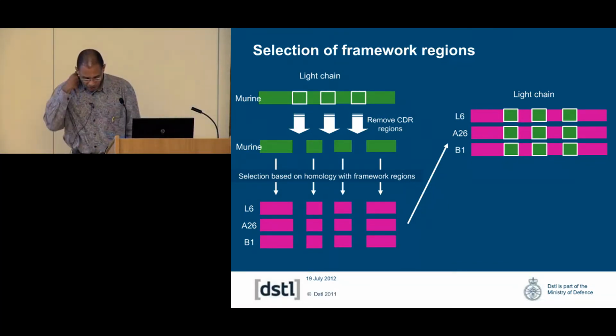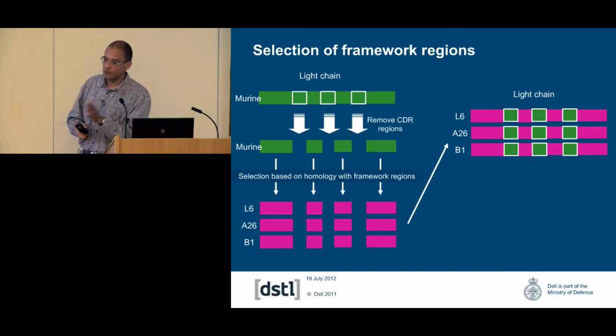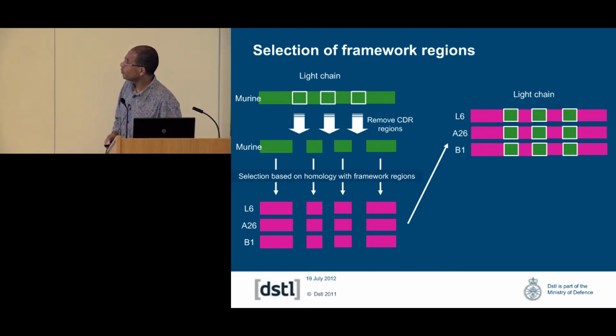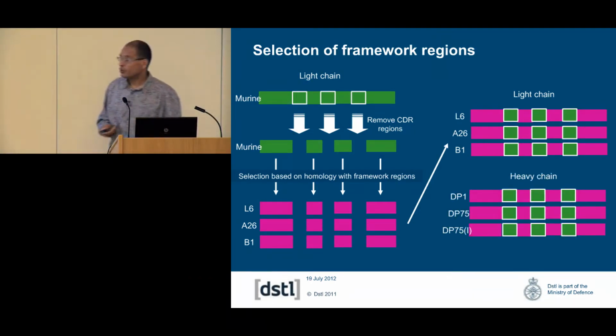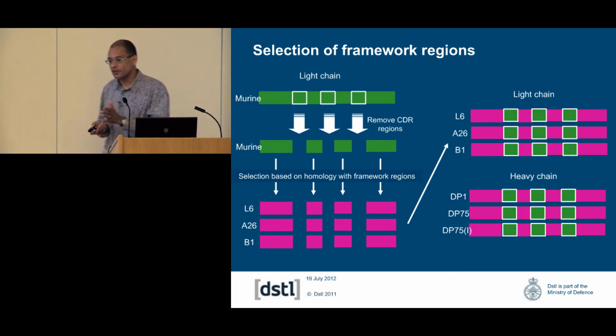To actually identify the CDRs and framework regions for this antibody, we went to some collaborators at UCL who ran a series of algorithms, because there's always a little bit of play with where the CDR ends and the framework begins. And we came up with a number of different molecules for the light chain with slightly different ends for the CDRs. And these eventually were termed L6, A26, and B1. And we did a similar thing for the heavy chain. So we ended up with 3 light chain molecules and 3 heavy chain molecules, which we mixed and matched together to give us 9 different combinations.